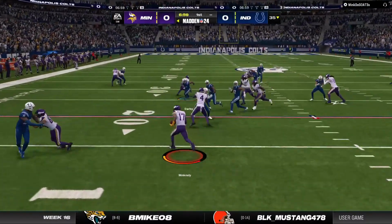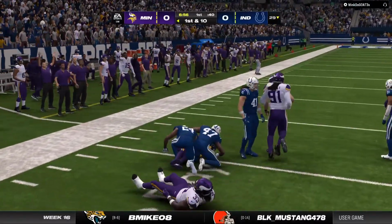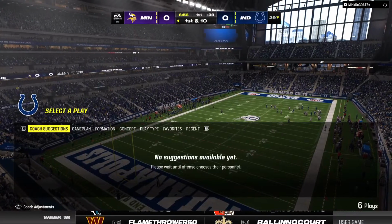And this is going to be returned from the middle of the end zone. And a good return as he'll be stopped just shy of the 30-yard line.